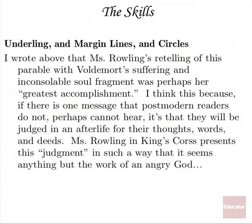Now, what are the actual skills to annotating? Well, we've got underlining, margin lines, and circles. And I'll demonstrate a few of those for you right now. "I spoke with Mrs. Rowling about her retelling of the parable of Voldemort's suffering, and the inconsolable soul fragment was perhaps her greatest accomplishment." Okay, so this sounds important, so I'm going to underline it. I'm not sure what inconsolable means, so maybe I should circle that, and I'll put a question mark at the end of it because I don't quite understand that word. I'll keep reading, though, and get a better idea.